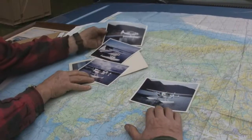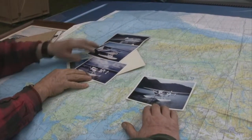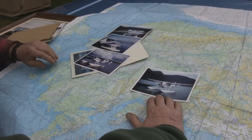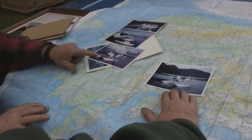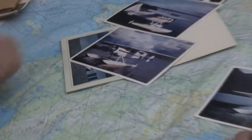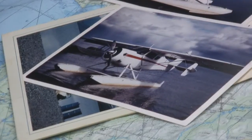And these are pictures here on the river at Bethel. That's a nice looking Howard, isn't it, on floats? Yeah, it is. I painted those floats up in Bethel with Ace Hardware paint.